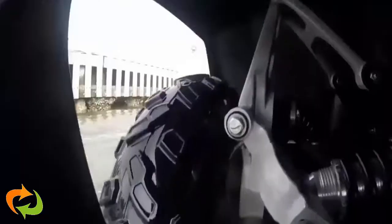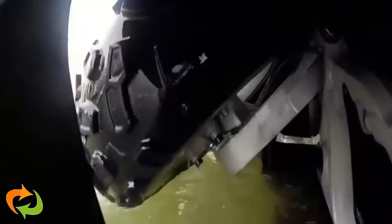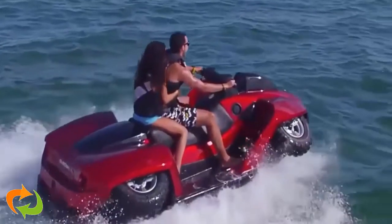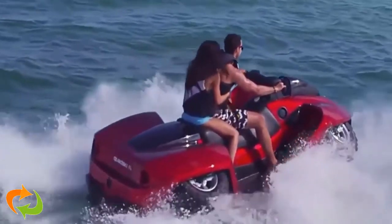Like the Bi-Ski, the Quad Ski's wheels retract at the push of a button upon entering the water, while the vehicle simultaneously converts to water jet propulsion. When approaching land, the same procedure works in reverse. Not to be satisfied with just offering the single-seat Quad Ski, Gibbs also makes a two-seat version, the Quad Ski XL.